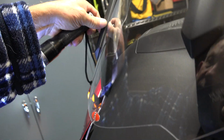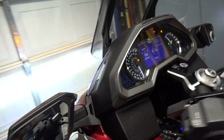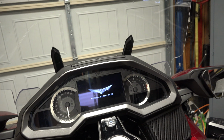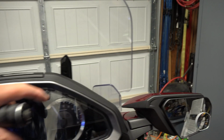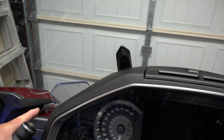As far as I know, there's no adjustments on the arms. So I'm trying to figure out what in the heck changed on her. And that's just irritating as can be, because it does it just sitting here parked at idle. Can you guys look at your bike and tell me if your little wings move like this?